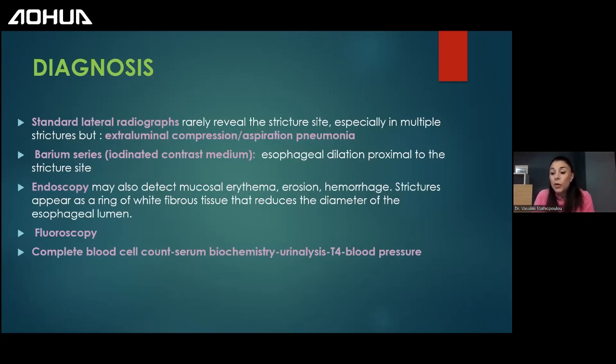We do everything as a pre-op, just prior to going into the endoscopy room, because you want to know the underlying disease. So you definitely look for the cause of chronic vomiting, or the cause of gastroesophageal reflux disease, or any other underlying implicating agent in the forming of the stricture, because even if you dilate the stricture and the pathology remains, you will have done nothing. This will recur. So CBC, biochemical profile, electrolytes, urinalysis, T4, blood pressures.